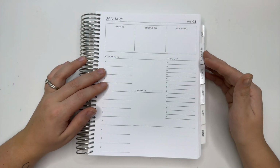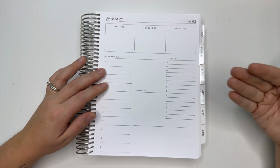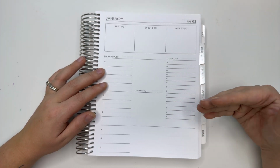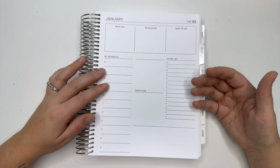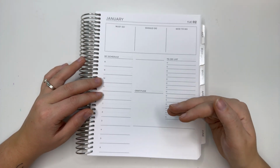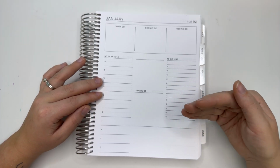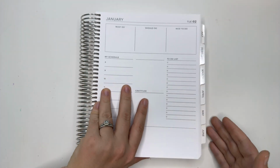I also find myself in my Catchall Planner, which, like I said, for the past 8 years has been the Happy Planner Classic Vertical, I don't get a lot of things done, or I overbook myself, I double schedule, I do things like that. That is why in 2024, I'm noticing those things and I'm taking the actions to help me not do that anymore, aka the hourly planner and the daily planner.